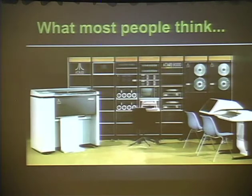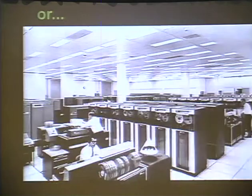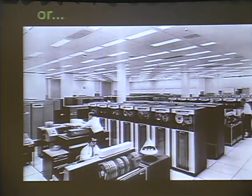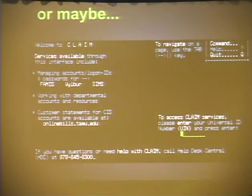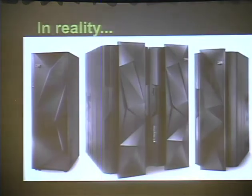This is what most people think of when they think of a mainframe. If I say the word mainframe, you're probably going to see something like this. It's got some tape spools, a printer, some chairs from the 70s. Or you're thinking of the IT room from the 60s with another dude fixing a printer jam. Or maybe you're thinking, oh yeah, green screen, I can input some CICS stuff. In reality, this is what a current modern mainframe looks like.